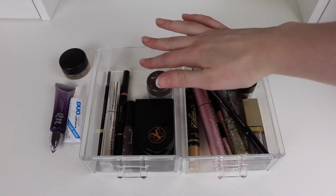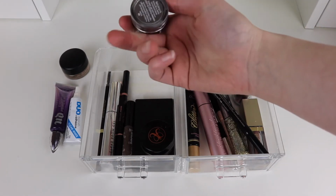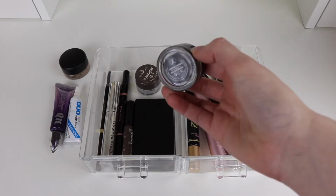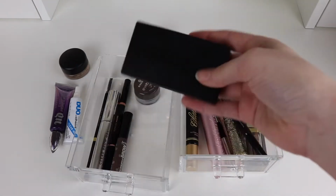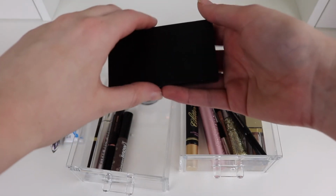And the rest of this one is all brow products. So I have this Essence Eyebrow Gel Color and Shape pomade in the shade 01 Brown. Of course, I have my trusty Anastasia Beverly Hills Dip Brow in medium brown. I just bought a fresh one and I love it. I also have this product here. I don't know if you can really tell, but it is by the Brow Gal.